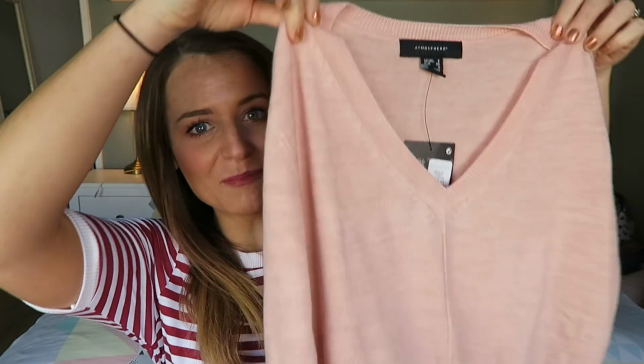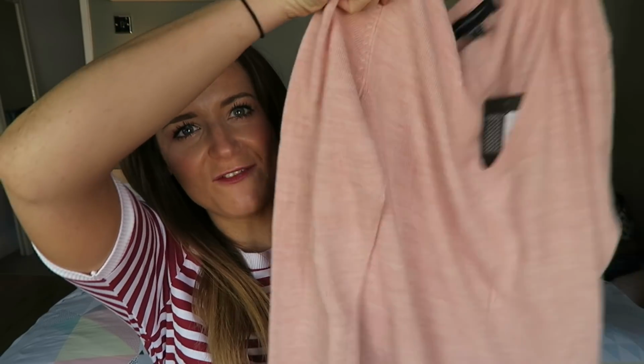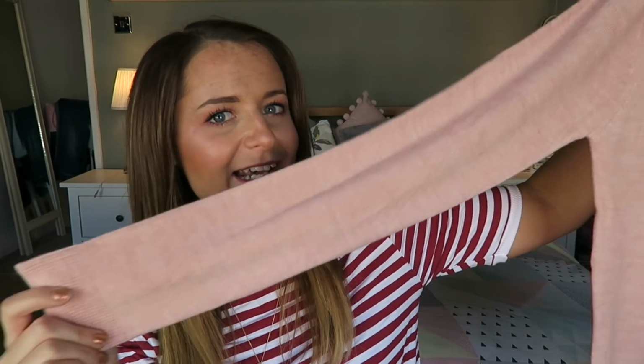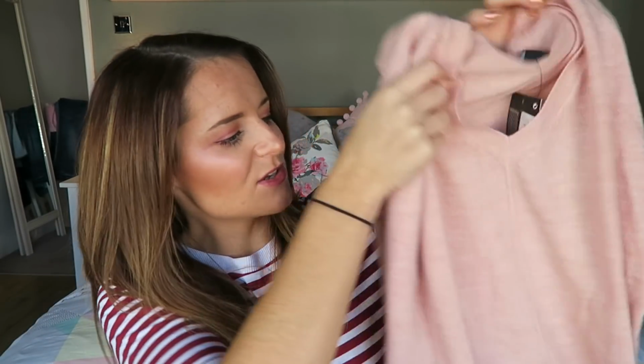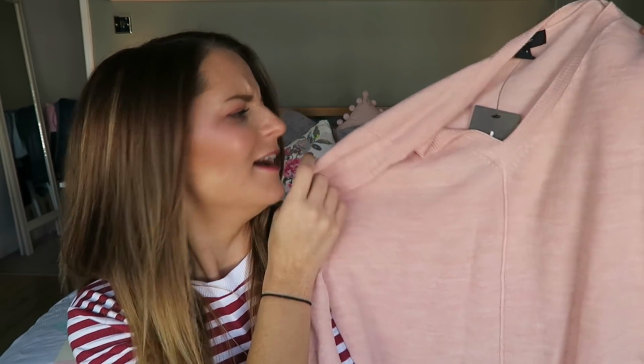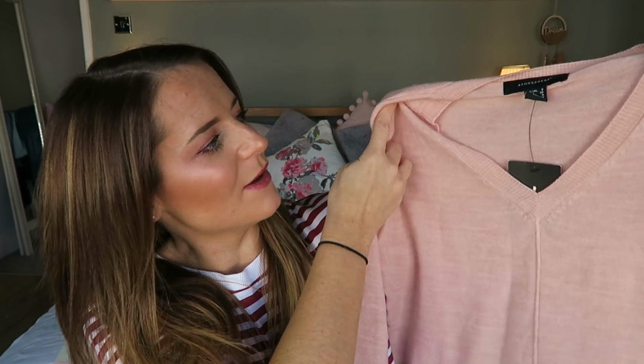But another blush pink top. This one is just a very plain, casual, thin, knitted jumperette. You can't really call it a jumper because it's quite thin. It's got this really nice, I like little details like this, it's got this nice crease down the front, like not a crease, what do you call it? Seam. It's got this really nice seam down the front. I really like little details like that. I think they just really make something. Like if it didn't have that seam, I just wouldn't have picked it up. I don't know if that's just me. Let me know if you are the same.